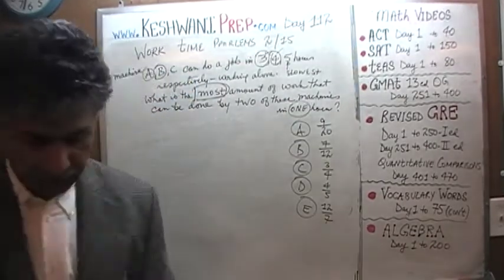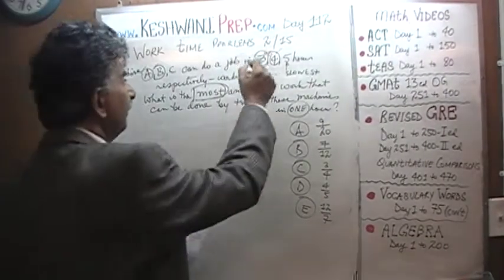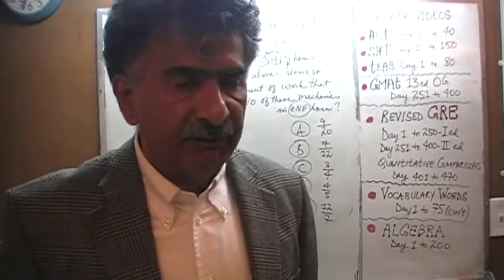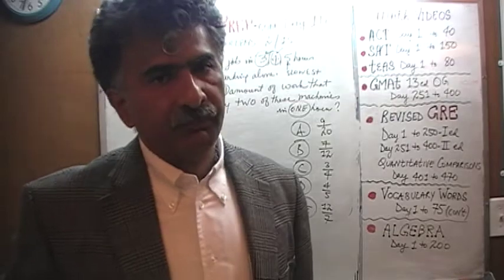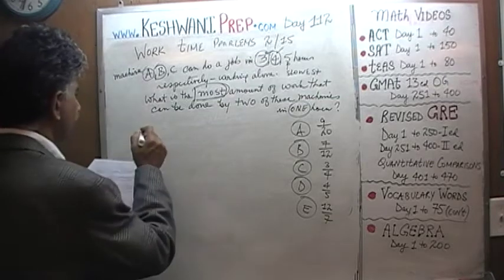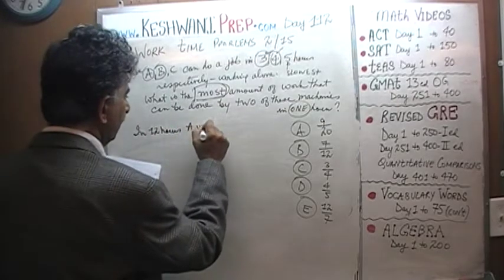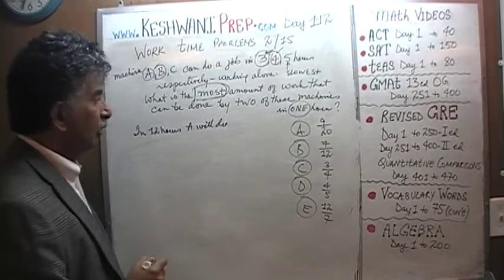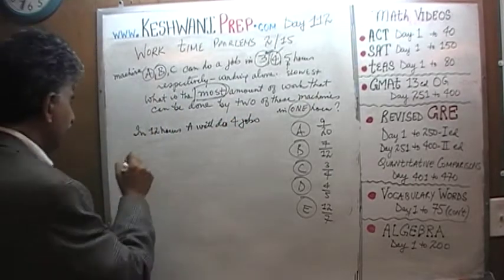So we're dealing with machine A and B. Let's see what we can do here. A and B are the faster ones. A takes 3 hours and B takes 4 hours. What we need to do next now is to ask ourselves what is the least common multiplier that we can find that works for 3 and 4. The least common multiplier, I believe that's what it's called, is 12. In 12 hours, A will do how many jobs? Well, A only takes 3 hours to do the job. In 12 hours, A can do 4 jobs. 4 of these assignments.